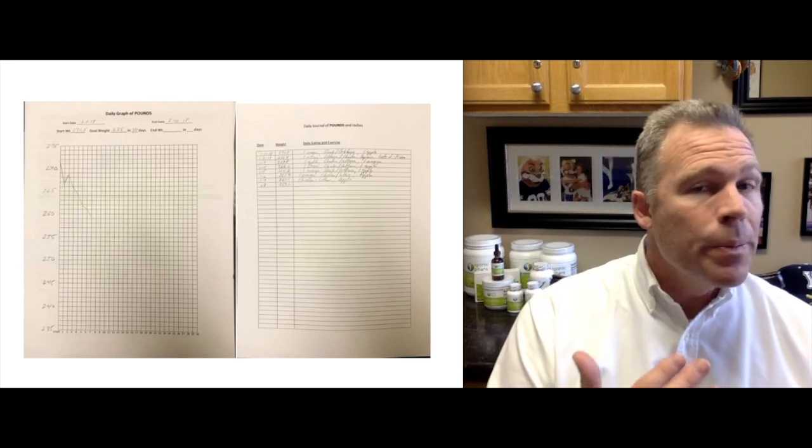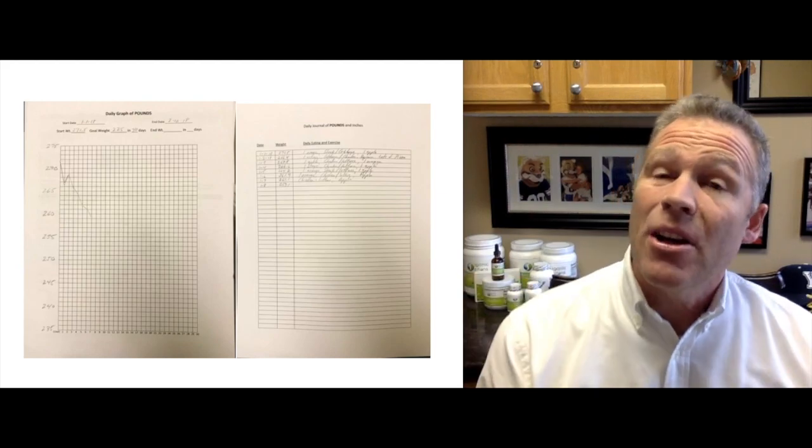Now, I track weight loss along with food intake and exercise because the fact is I'm going to hit a plateau. And when I do, I want to make sure it's just that. It's my body regrouping and repairing and just something that happens rather than me shooting myself in the foot.